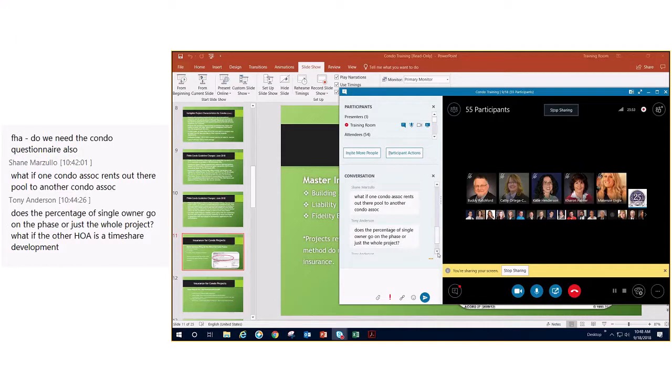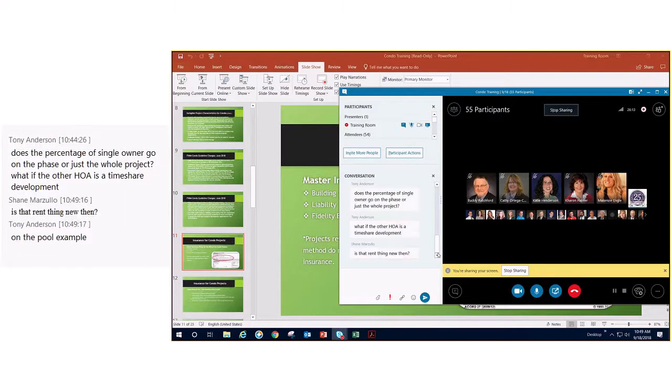Does the percentage of single owner go on the phase or the whole project? The whole project itself, not the phase, Tony. What if the other HOA is a timeshare development? That is a problem. I can put that in an email with more clarification, but that does bring up an issue.